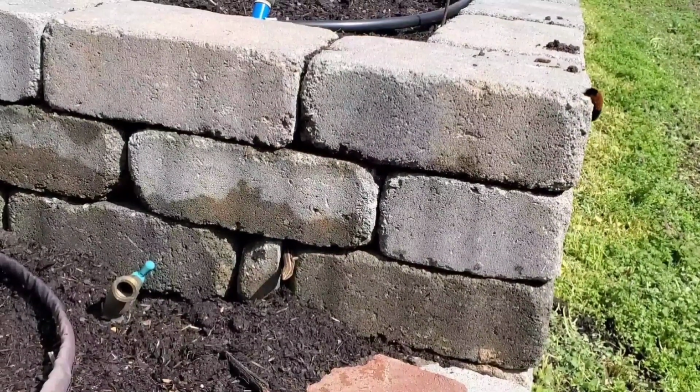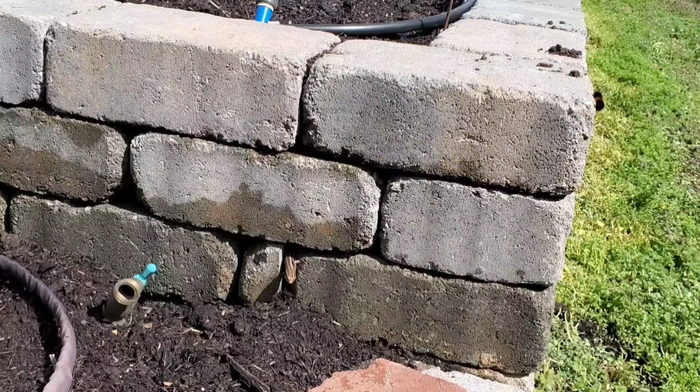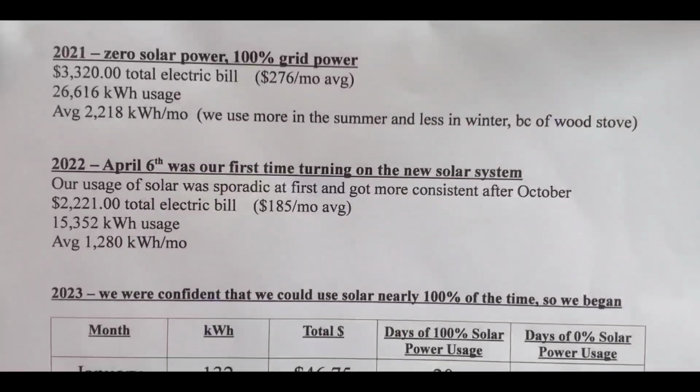All right, so we are ready to look at the numbers from 2023, which was our first year of trying to be 100% solar run in our home. So looking back in 2022, we were still 100% on the grid. At that time, we had 5 people living at home. Our oldest has since moved out, but then we were using about 26,000 kilowatts per year. And our average monthly cost was $276 per month. And I do average because in the summer we use more power because of the air conditioning, and in the winter we use less power because of the wood stove.